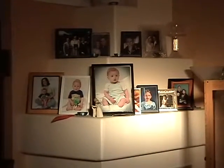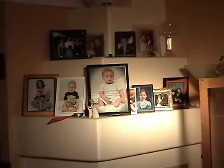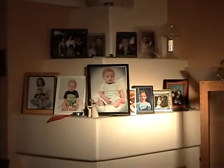All right, here we are. Welcome to our house in Carpentersville, Illinois. You're looking at our pictures of Reilly here. House is a big old mess.